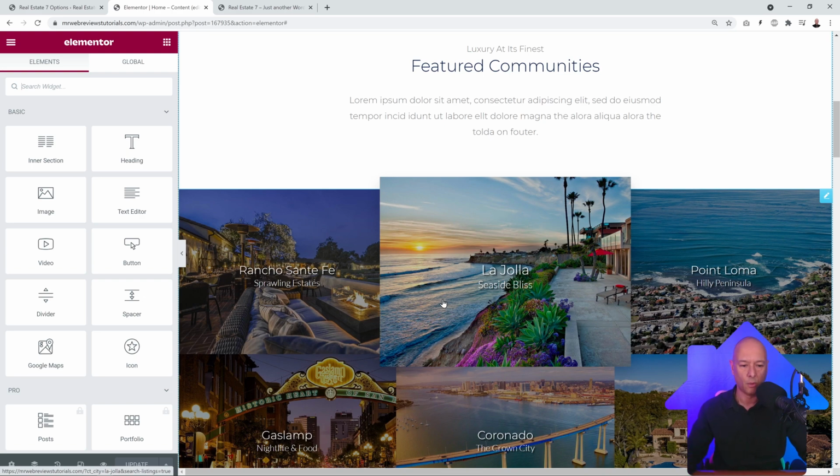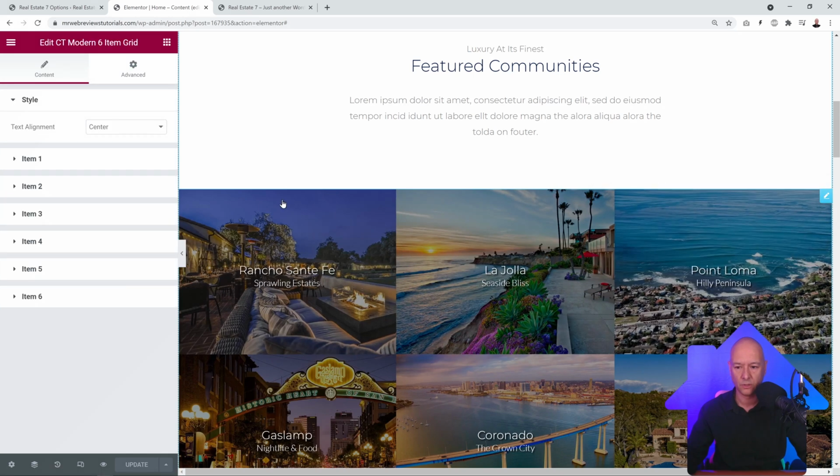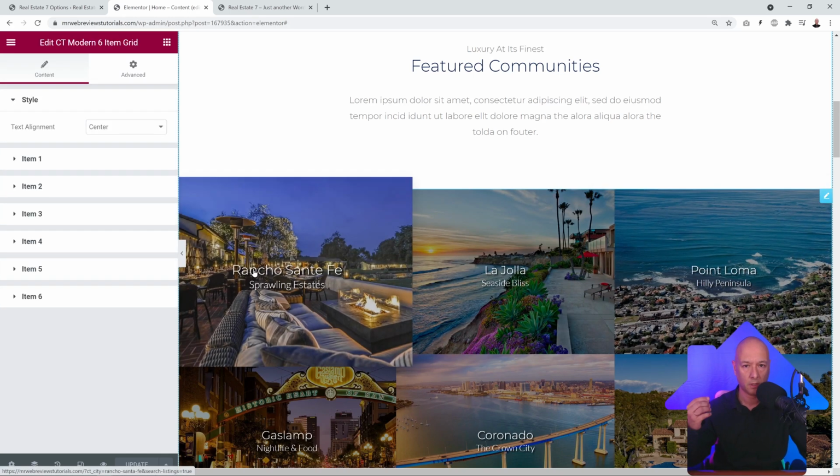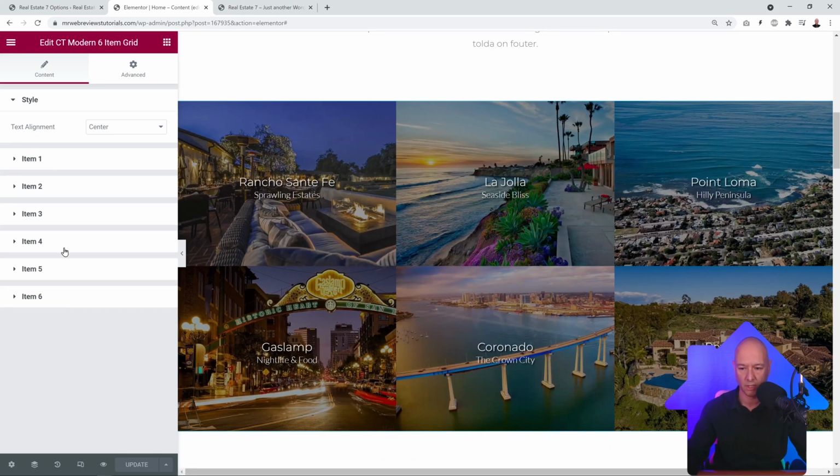Now we have this section here with all the pictures. If I click on this, so this is an item from the Real Estate 7 theme. This is built in. As you can see, this is a 6 picture item, and we have our 6 items here. So 1, 2, 3, 4, 5, 6.